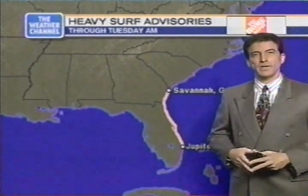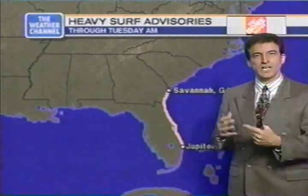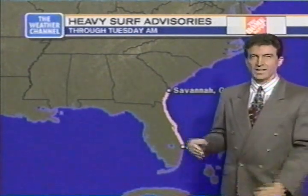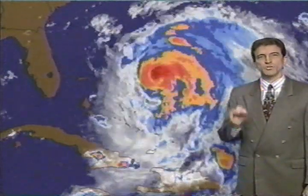Lots of folks out at the beach, Labor Day weekend coming up, plenty of sunshine along the East Coast. These heavy surf and dangerous rip currents will be back, not only here, but all the way up the East Coast. That is the major threat to the United States from this right now, heavy surf. Today, the rest of today, and tomorrow.